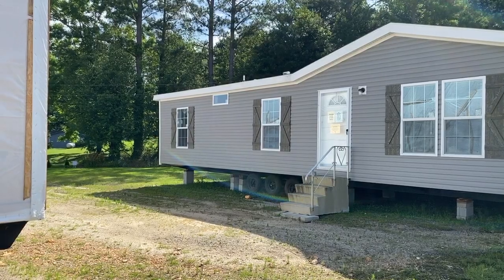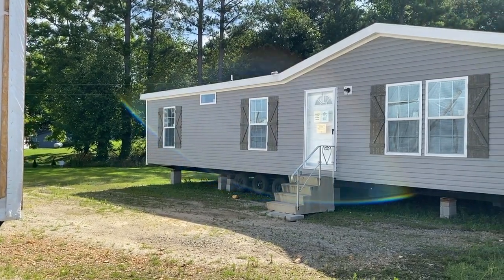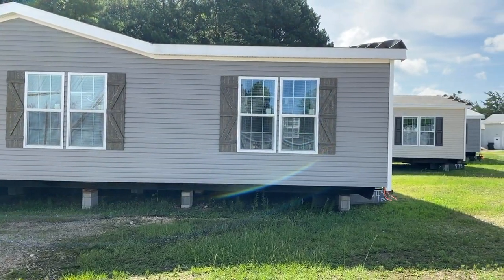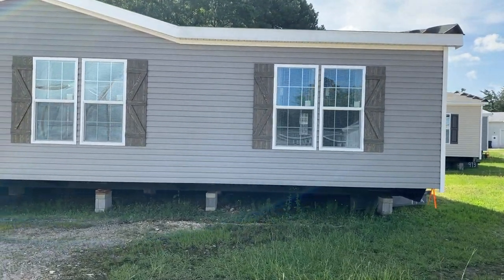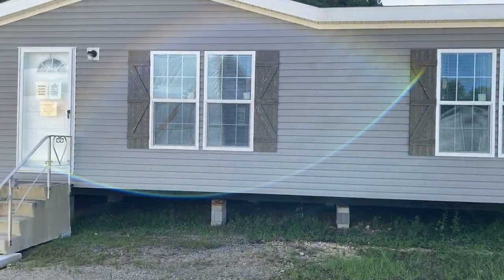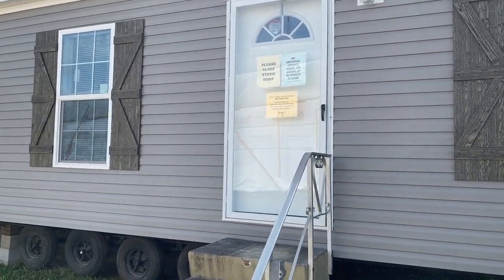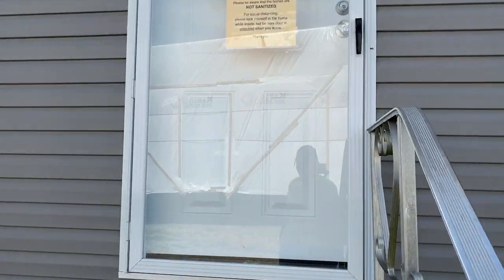Today we are going to be touring this beautiful Kabco manufactured home. This unit is number 942. So pretty. I love the outside. I love the rustic feel on the shutters. I think I'm sold on the house already. I love the shutters. So let's go in and take a look at unit 942.